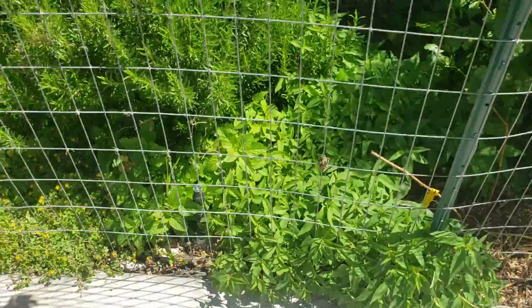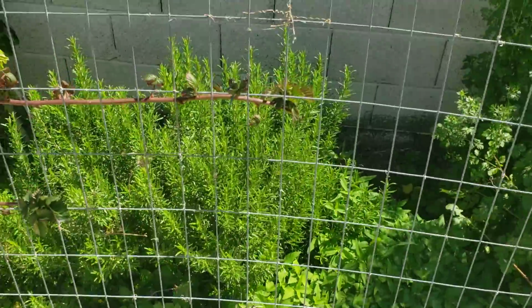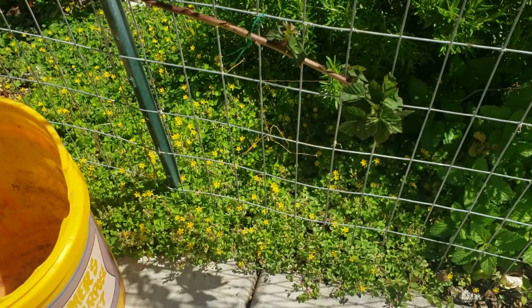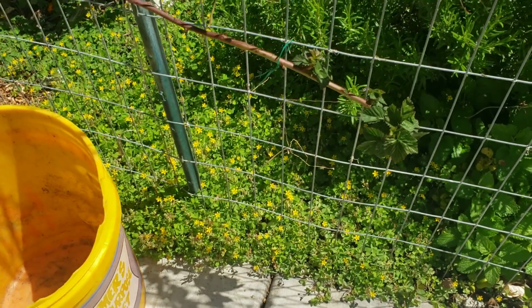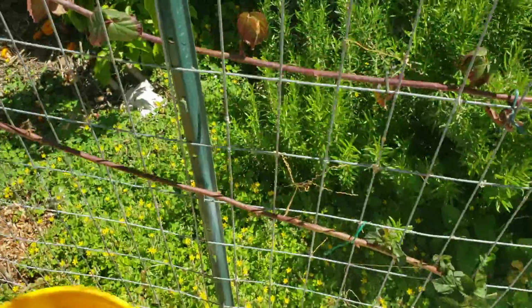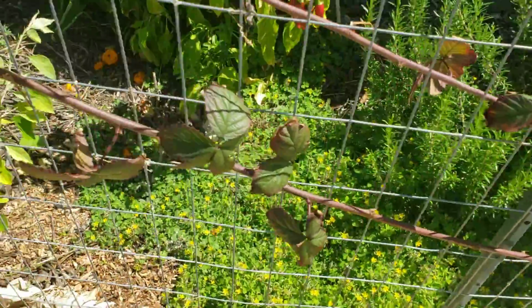There's some lemon balm and bee balm growing in here right next to the rosemary. All of this I let grow. It's all wood sorrel. You can use those. Of course, it's drawing in the pollinators. There's a bee right there, but I can use it in my teas.